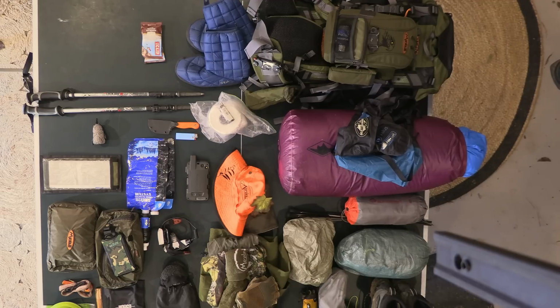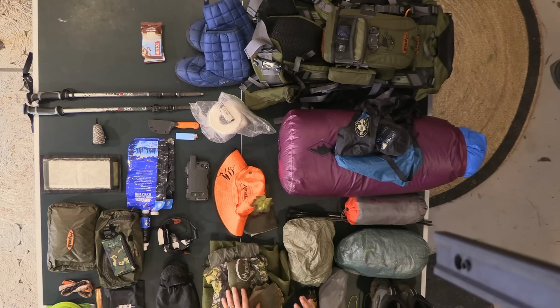So the spare clothes I'll take, this trip we're going to be 3 to 4 days. I'll usually only bring a set of socks and a spare pair of gloves. My wet weather gear will be in my bag. I won't wear that on the way in. And then I'll just carry a change of thermals.